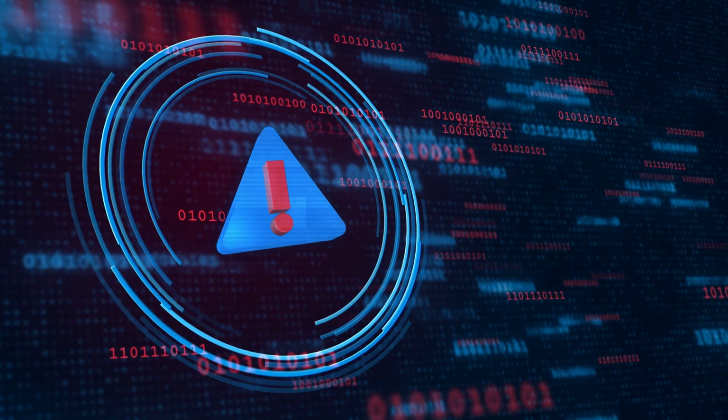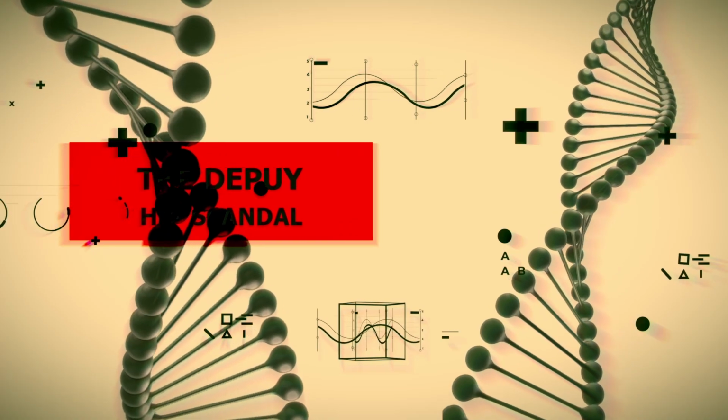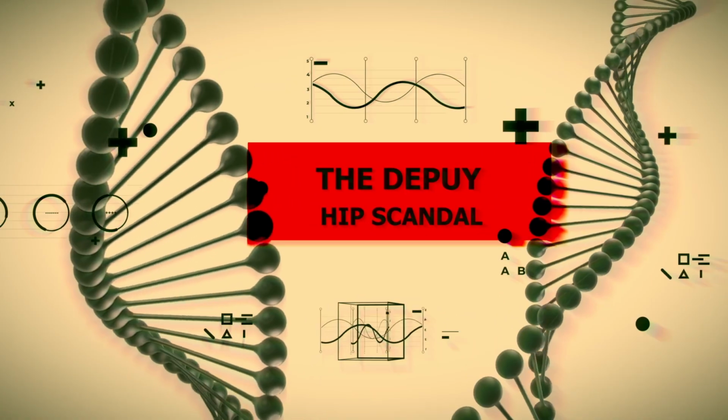For an example of how this process can go horribly, horribly wrong, we're going to look at a company called Depuy Synths, which is owned by Johnson & Johnson. In 2010, Depuy recalled a hip replacement device that went on the market and got FDA clearance in 2008.